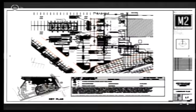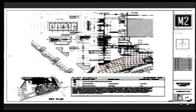This page is just for landscaping, and it shows that not much new landscaping is happening here. We try to preserve the existing landscape as much as possible, and there is a little bit of change in this area and additional landscape islands in here and in front of the building.